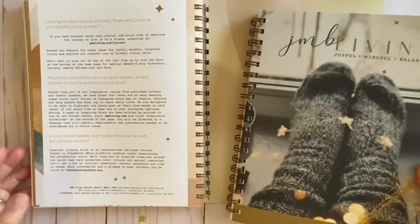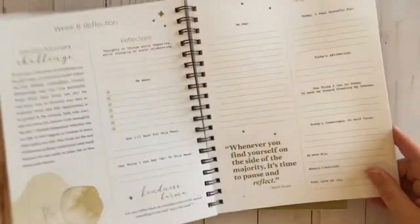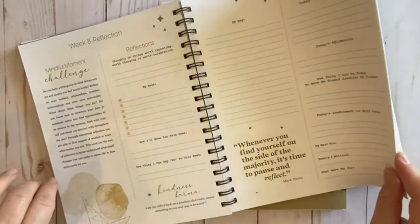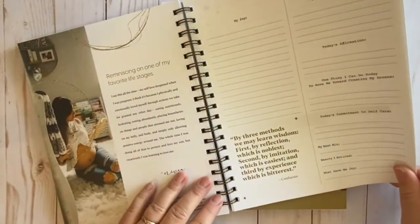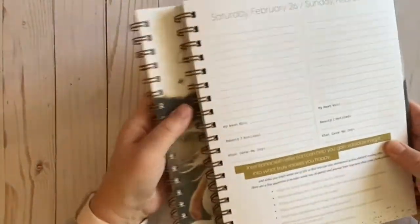So I'm not sure what happened here. I don't know if that was a misprint or if it was intentionally made without a pocket. So let me go ahead and find today, which is the 26th. All right, so here is the 26th.